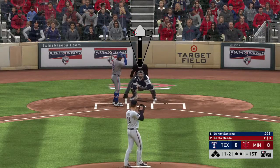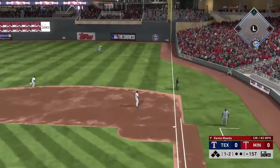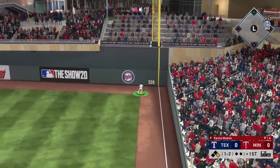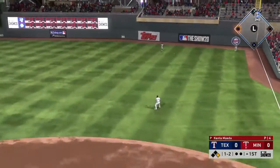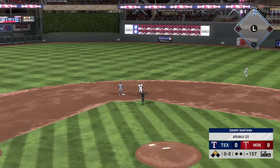The 1-2. And it'll be important to stay warm tonight. A chilly 44 degrees here at first pitch. And he is going to have extra bases to start the evening. And a good start to the inning for the Rangers. It's going to be a leadoff double.